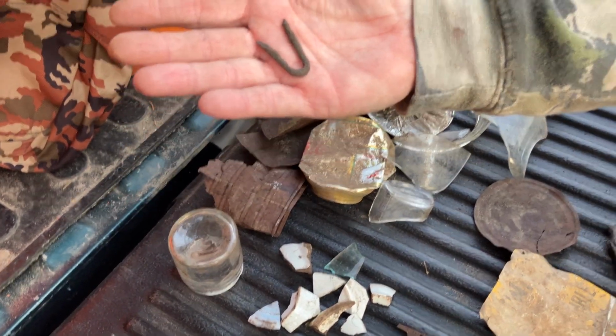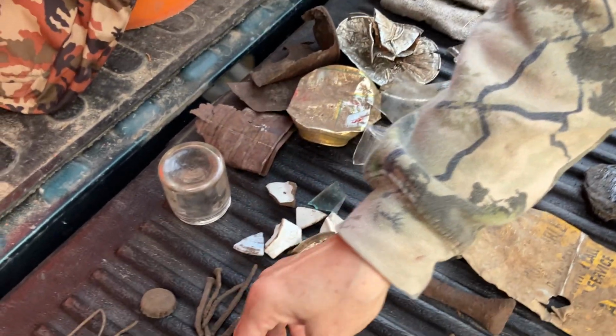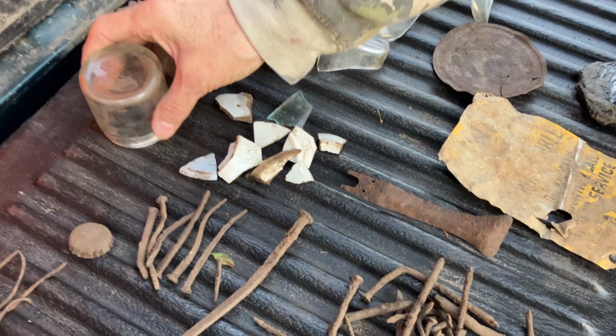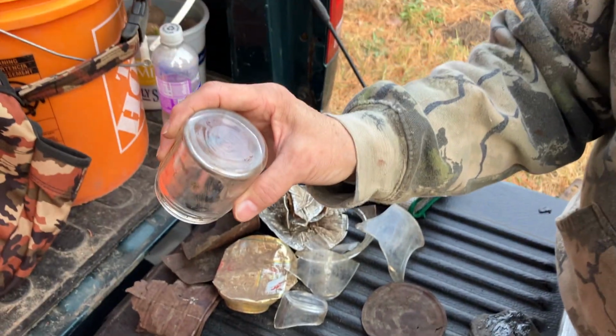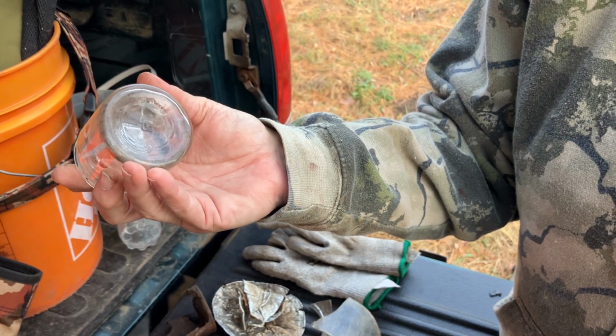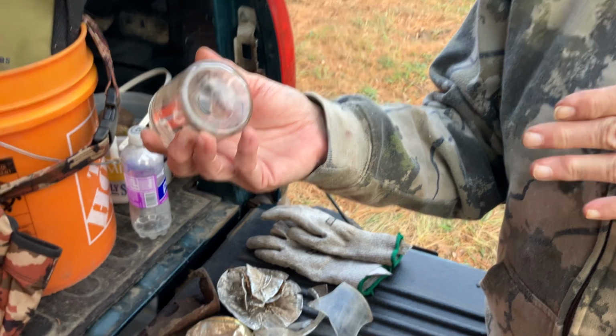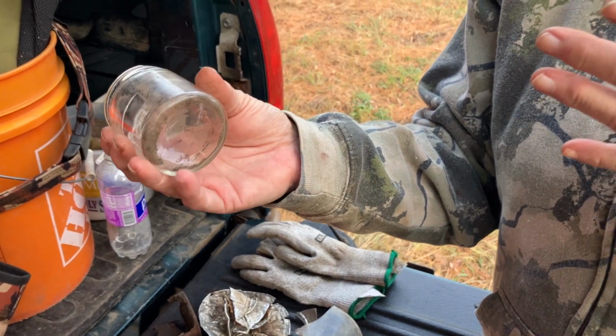Yeah. They use these to pound the barbed wire into the fence posts. So I got that. And only one jar because I was digging up some iron. And this is an oldie. And it has a 28 on the bottom. And the side that we found these on were in the 1920s section.